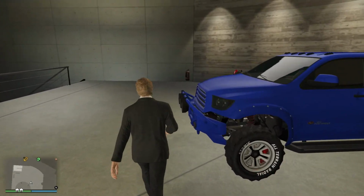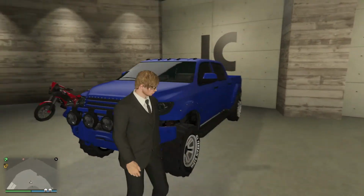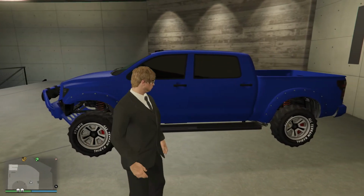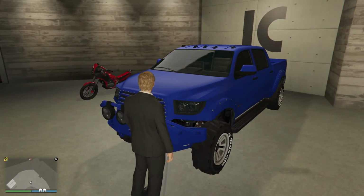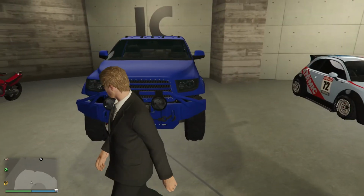We've then got a Contender, so the top SUV that isn't an SUV. It probably shouldn't be in the SUV class, but it is. And it basically ruins the SUV class. It's so overpowered, but that's why I've got one.